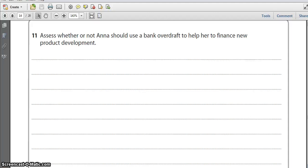The oven is part of it, but also with product development, as in trying out new cakes, trying out new recipes, she's going to have to buy the raw materials as well. So the cooking based products that she's going to need to use to make the cakes. So your answer is this. You start by defining bank overdraft. A bank overdraft is when the bank allows a business to use money that they do not currently have in their bank account. So when their bank account hits 0, they can still spend money.